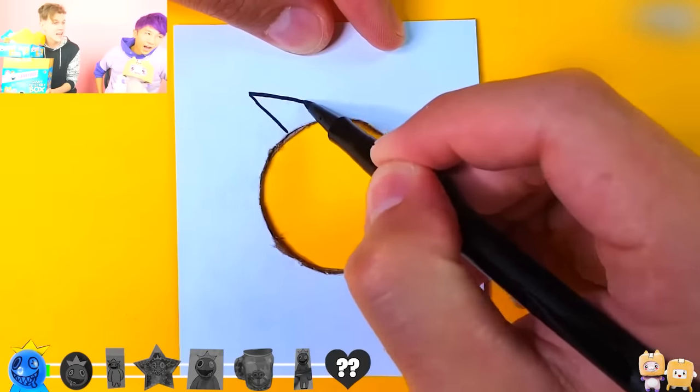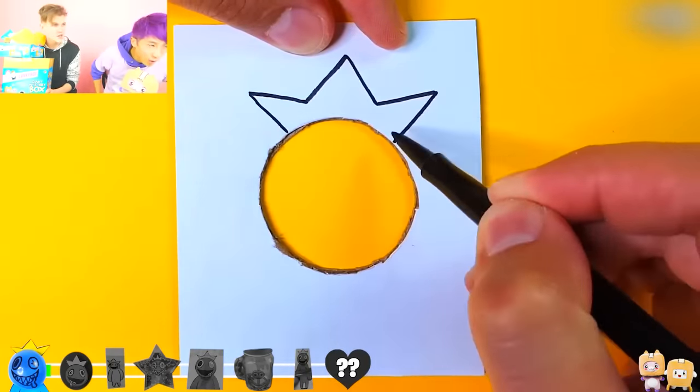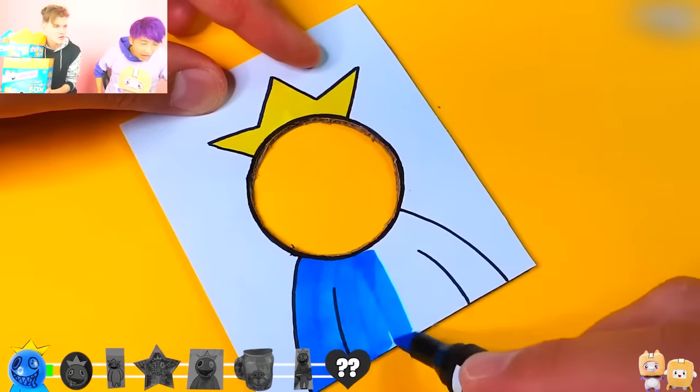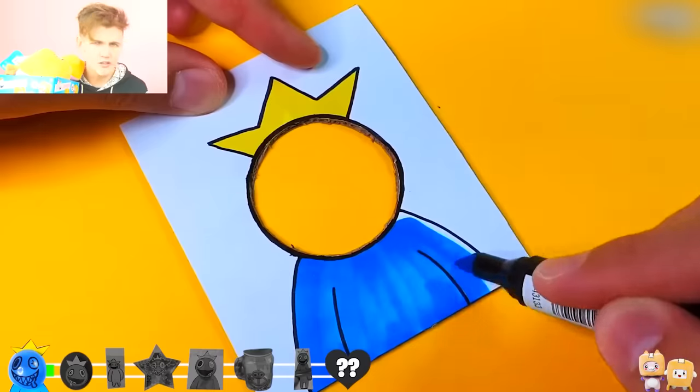Oh, is this gonna be the head of Blue from Rainbow Friends? That's his crown. That's the crown, guys, that Blue always wears. Whoa, it is Blue! They cut it out, his head. But wait, guys, what are they gonna make with it?